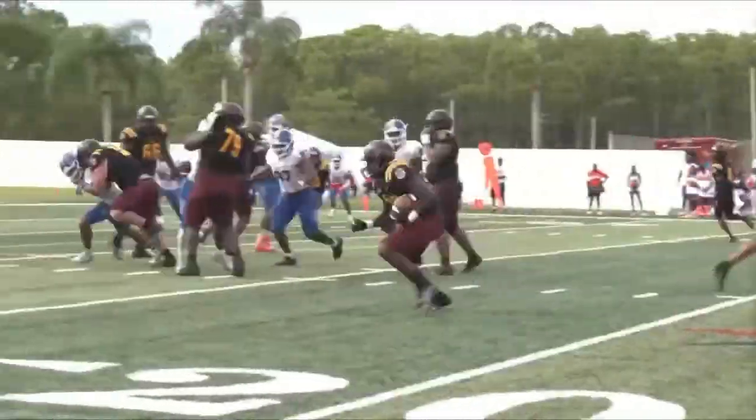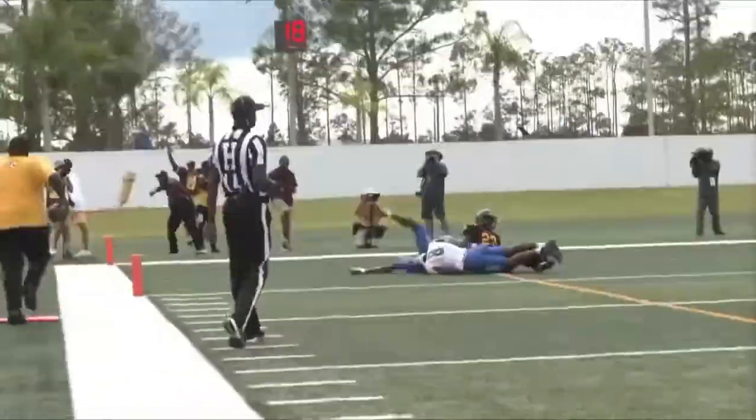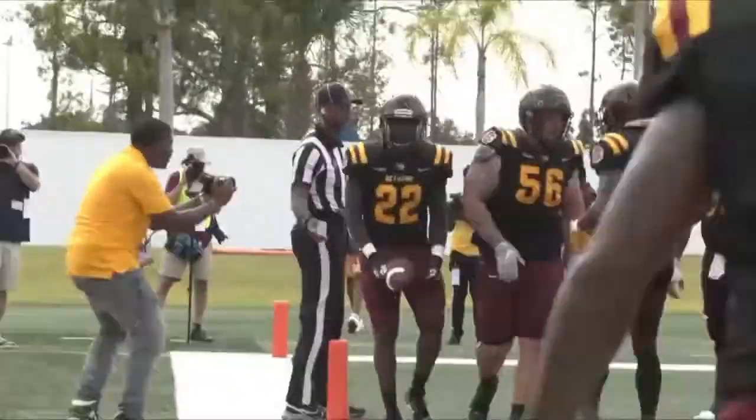Sprague, inside handoff. Trying to make a man miss is Bivens. Bivens, right through the middle. No, it's Juvensley Bazul. Fires forward. Touchdown, Bethune-Cookman. Touchdown, Maroon and Gold. The Wildcats are in the end zone on offense.